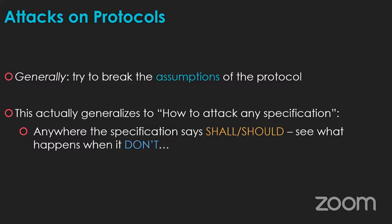Generally speaking, when you're trying to break a protocol, it's like breaking any specification. You read the spec, which is boring, but you have to do it. And anytime that it says shall or should or must, ask yourself, well, what happens if the implementer just didn't do that? Or read the spec and identify, well, wait a second, how does the key get there? Why didn't they write how the key moves around? What happens if the key is something I control? What happens if the key is reused? Ask yourself these questions, make assumptions, and then test things, okay?